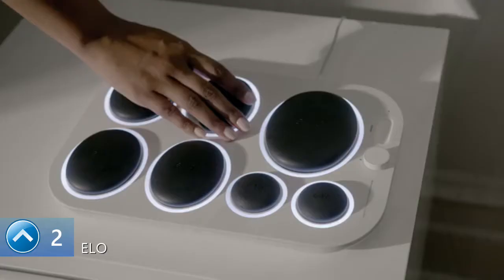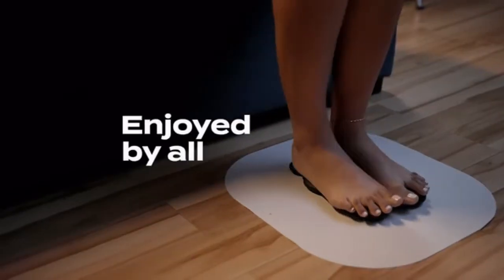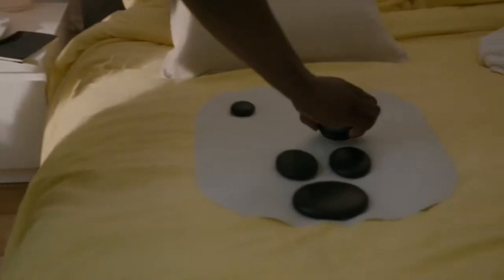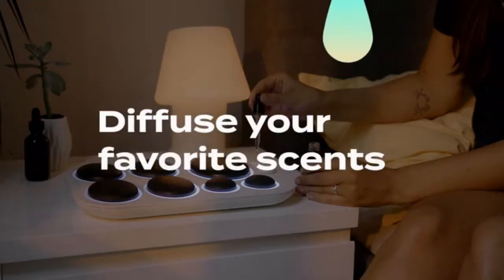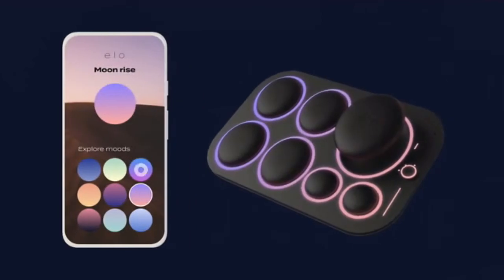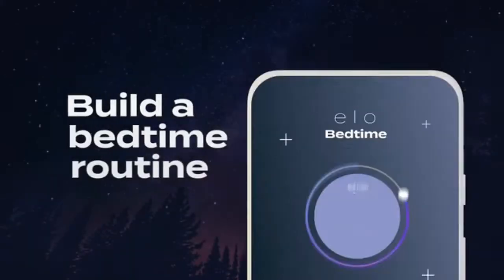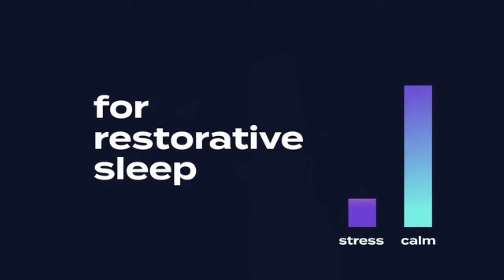Meet Elo, a first-ever hot stone experience designed to help you shut off instantly. Elo is professional grade and makes it easy for anyone to enjoy hot stones anywhere. We've created a full sensory experience with game-changing features like the built-in diffuser and 7 high output light rings that transform any space into a soothing escape. Let Elo upgrade your bedtime routine, taking your physical and mental health to a whole other level.